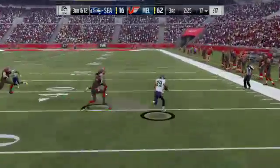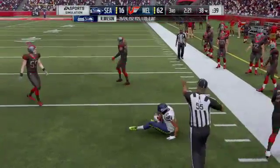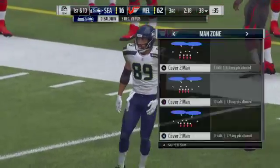Now it's Wilson. He hits Baldwin right side. And way up past the 35 before he's taken down. A good pickup there at 22.